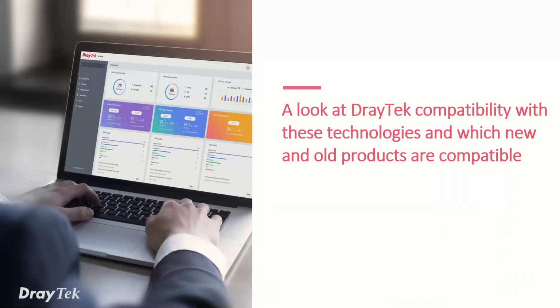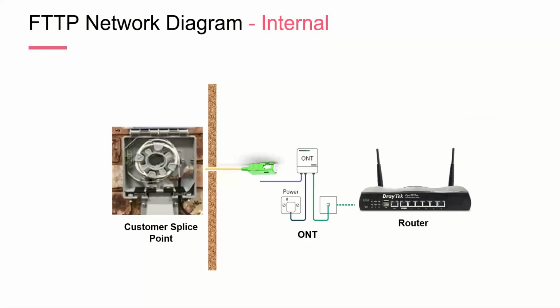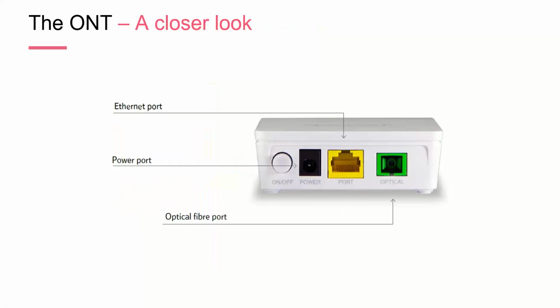And if we look now at the DrayTek compatibility with these technologies and how you'd connect to a new or old product. The FTTP diagram here is just the internal. You'd have the customer splice point that has the fibre optic coming in and goes into the ONT, and then we need to connect the DrayTek router. If we take a closer look at the ONT, we've got the fibre optic port that connects in from the ISP, and then we have an RJ45 Ethernet port. We can just connect the RJ45 Ethernet port to any DrayTek product that has an Ethernet WAN port.